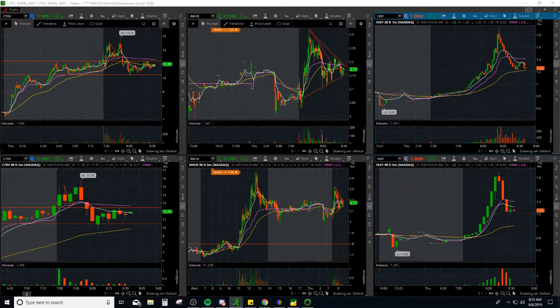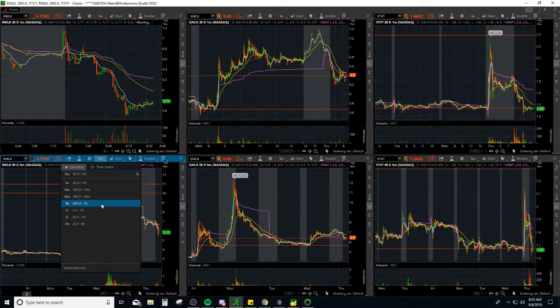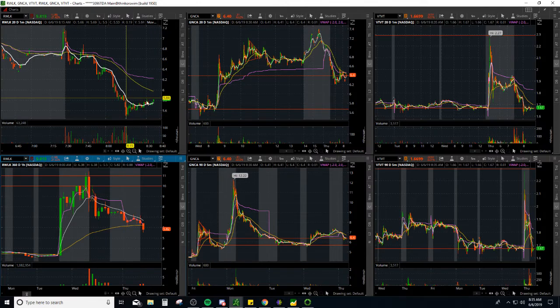So, for the long side on RWLK, as most of you guys know, I don't like to buy stocks that are in a downtrend. So it's not really my style. But I can see kind of what you're looking at though. You can see this little wedge forming and then the break of that 5.80.